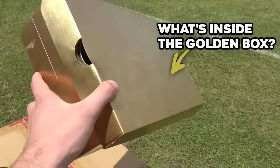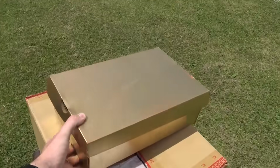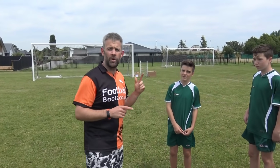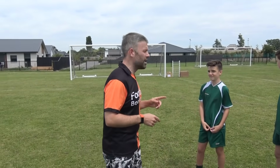The idea of the challenge will be to try and hit the box, and we'll reveal what is in that box when they hit it. Then we're going to move on to one big challenge at the end, and we're going to have one winner who is going to win a prize. So stay tuned for that, but let's go set the boxes up.